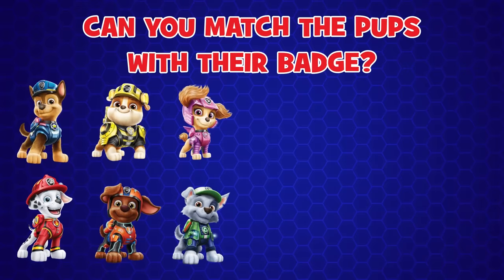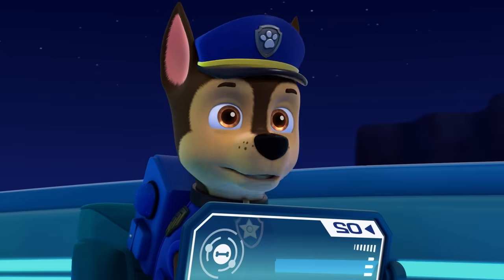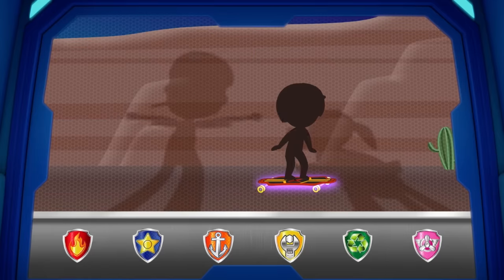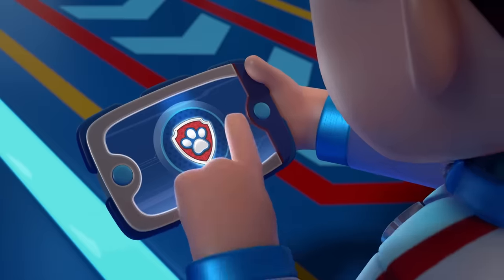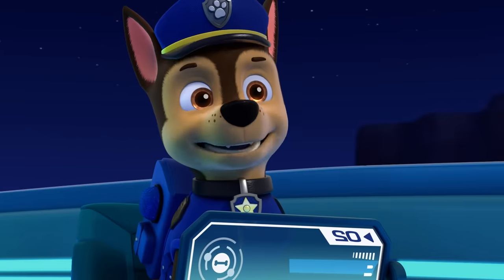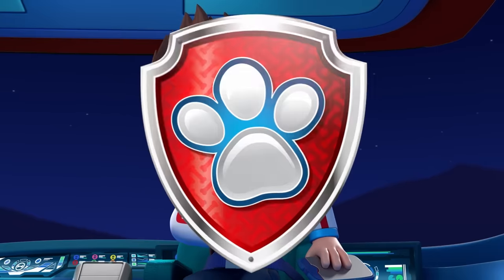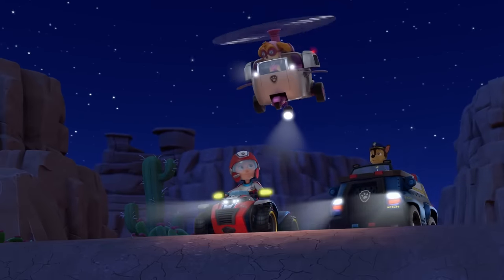Here we go with another pup-tastic rescue. PAW Patrol ready for action, Ryder, sir. We have to stop Daring Danny before he gets hurt in Half Pipe Canyon. Whoa! So for this mission, I'll need Sky. All right! PAW Patrol is on a roll! Scott, let us know when you find Daring Danny. Roger that, Ryder.